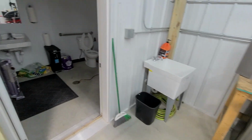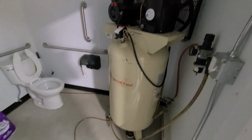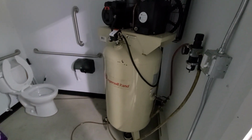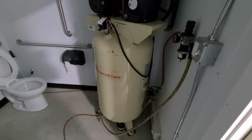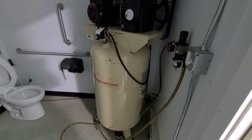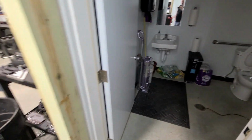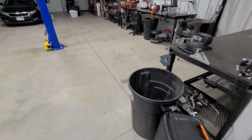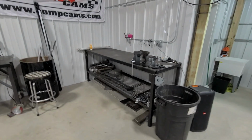Shop sink. We're calling this Ingrid. My buddy Ben had to spend some time with Ingrid in the trailer on the way here to make sure she didn't tip over, so he named her Ingrid, and here we are. Now she's in her rightful home in the bathroom where a compressor belongs. I've got the welding steel table over here.